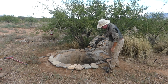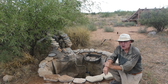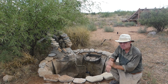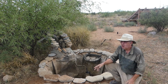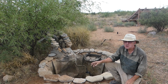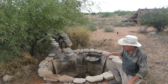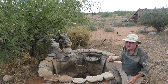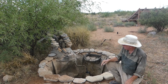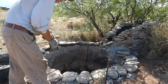Not perfect, but I think we're going to go ahead and mortar these in. Now a big question might be, Don, why didn't you put these in place with mortar years ago? It's really simple. I had so many issues and problems with the pond liner that I had to keep pulling it up. I pulled it up I think twice before everything's been working now for years.